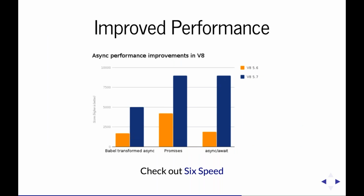So now I want to circle back to what's going on with V8, because Node has a number of dependencies, but V8 probably has the most influence on the path that Node's going to take. Out of all of Node's dependencies, V8 changes the most and changes the fastest, so it prevents the most problems for Node. So one good thing is that V8 has been seeing improved performance. This graph shows improvements in async await and promises from V8 5.6 to 5.7, which is the minimal version of V8 that Node 8 will ship with.